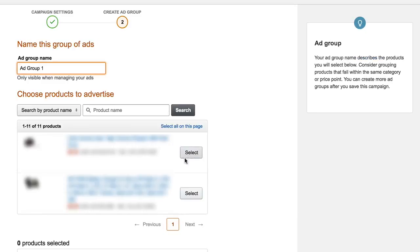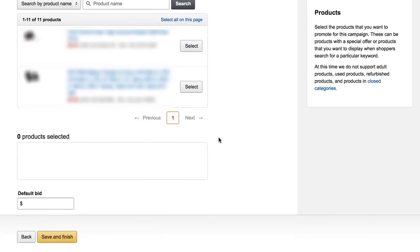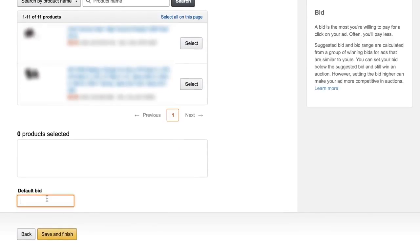Now you can select the product, give it a name, and then come down and select a default bid. So that might be $1. Now that doesn't mean that you're going to pay $1 every time someone clicks on your ad. That just means that's the maximum amount you're willing to pay. So if the previous person only bids 30 cents, then your bid might be 31 cents. So $1 is a fairly high bid.